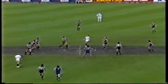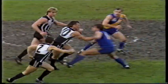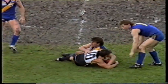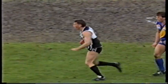Russell Johnston again. John Cunningham in there this time. Panagaris with a run on the ball. Picked up by Stephen Williams. He's caught, but he's going to get a free kick for a high tackle. He's right in the centre of the ground. Greg Boyd just drifting down from half back. Ball comes to him on centre wing. Members stand side.